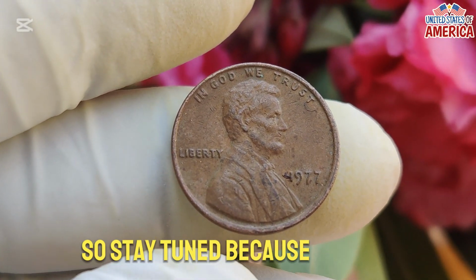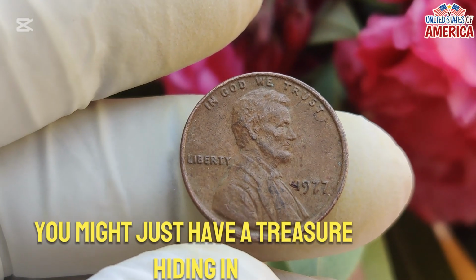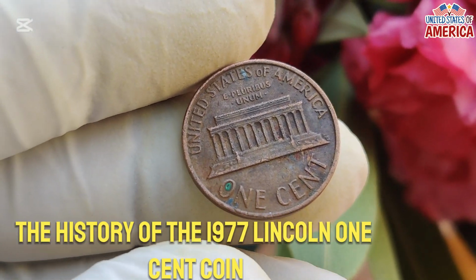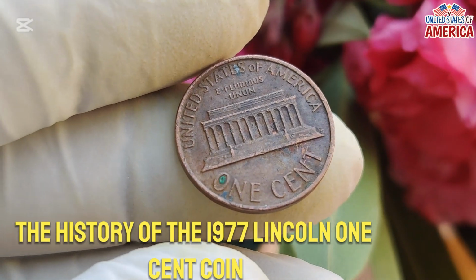So stay tuned because you might just have a treasure hiding in your collection. Section 1. The history of the 1977 Lincoln 1-cent coin.